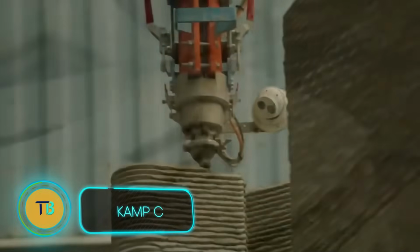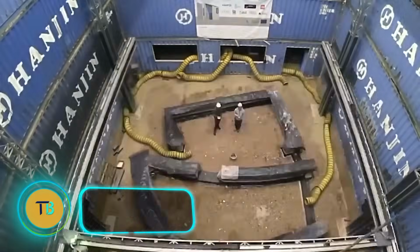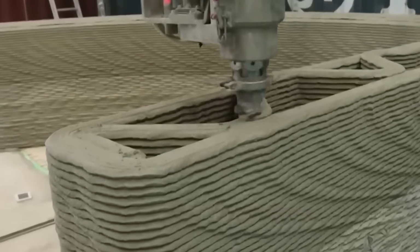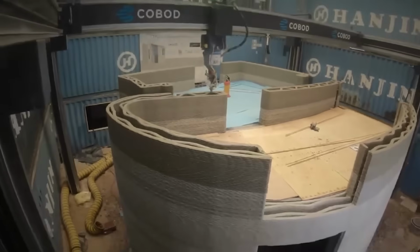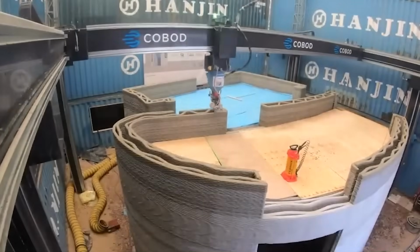Could you imagine living in a house built by a machine in just days? That's exactly what happened at KAMP, where Europe's largest 3D printer just constructed a full 2-story house. While other projects have managed single floors, this 90-square-meter home stands 8 meters tall, making it the first multi-story building created by this technology. The breakthrough isn't just about size, it's about what this means for our future.